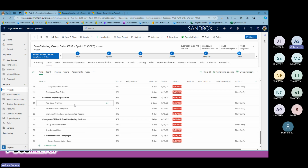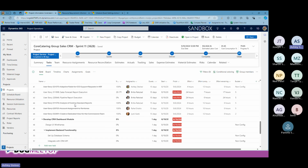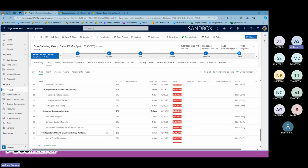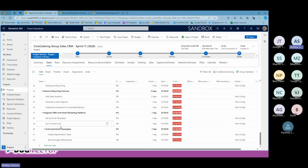I think it's a great place to start, especially if you're building projects from scratch. We carry over all of our user stories. This is where we do a manual effort between DevOps and Project Ops, where we bring over all of our user stories. We import them as tasks, so we wouldn't necessarily use these, but I think it is a great place to start if you're not used to starting projects.